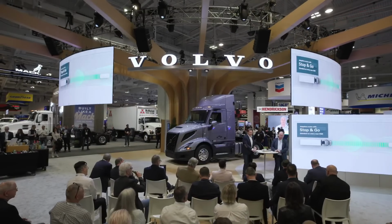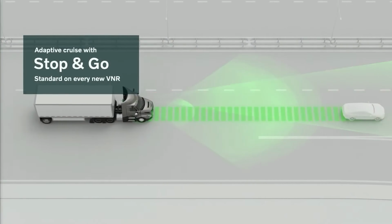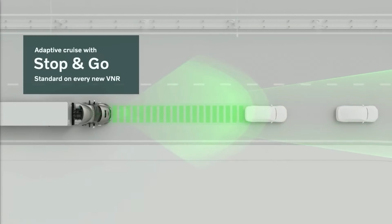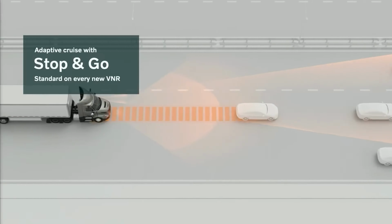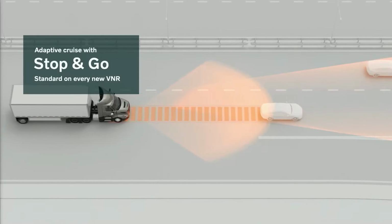Then, ladies and gentlemen, I'm not done yet, because this thing is packed with safety features. Stop and go, that is adaptive cruise control. Adaptive cruise control is very important for 2 things. A, it keeps the right distance between you and the vehicle in front of you. And B, it is much better for fuel efficiency, and we'll come back to that.